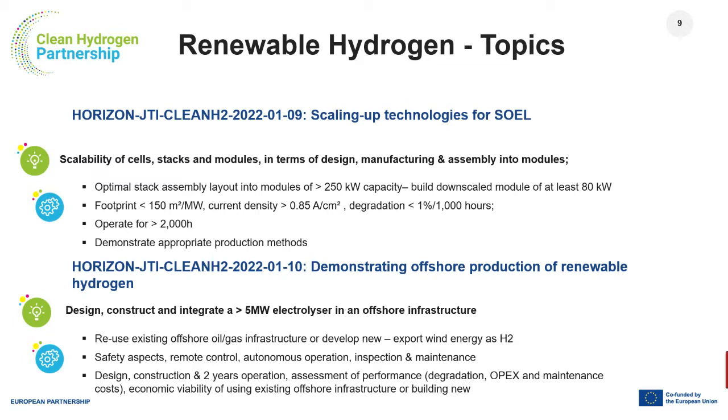The aim was to keep this topic as broad as possible, either integrated into an existing offshore oil and gas infrastructure where, besides the cost of the electrolyzer, there would be high cost on bringing renewable electricity from offshore wind to that platform, and then possibly export the hydrogen using an existing pipeline to the shore, or integrate the electrolyzer on a wind turbine or close to an offshore wind park, so readily available electricity, but then a high cost to transport the hydrogen to the shore through a pipeline.